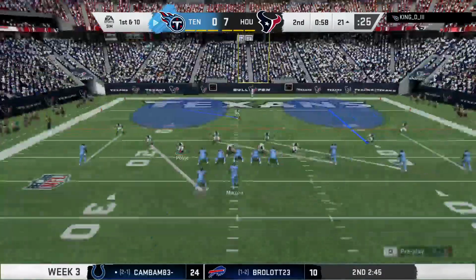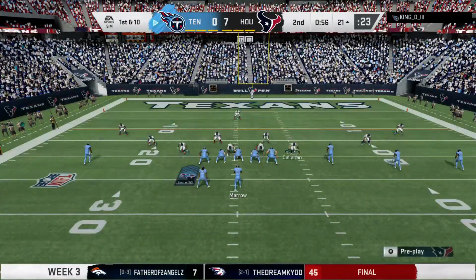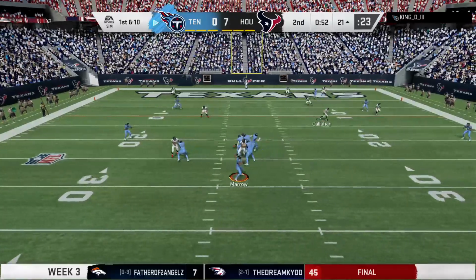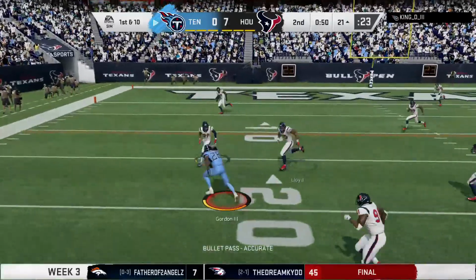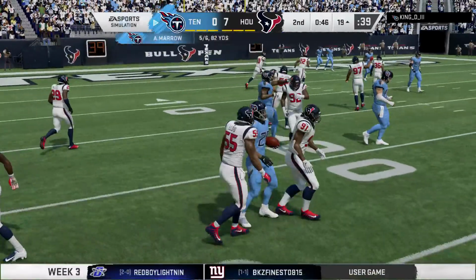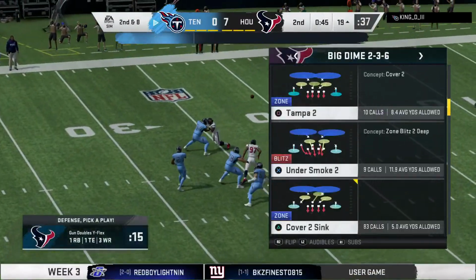Not only have they completed a couple on this drive, but they peeled off some pretty good chunks of yardage, too. Absolutely. Great start. 2 nice plays in the pass game. Now can they continue to feed off that? That's complete. It's Gordon. And a couple of yards as they move it from the 21 to the 19.